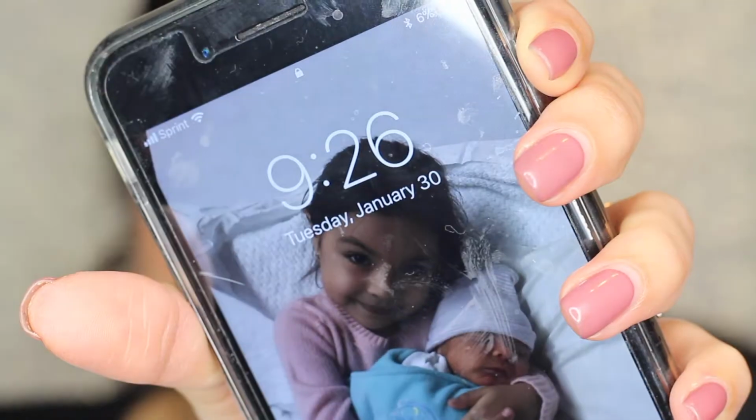Hey guys, so it is 9:26. I've had my makeup on for about 7 hours, and I haven't touched up anything on my face, on my lips, or anything like that. So this is how it looks after 7 hours.